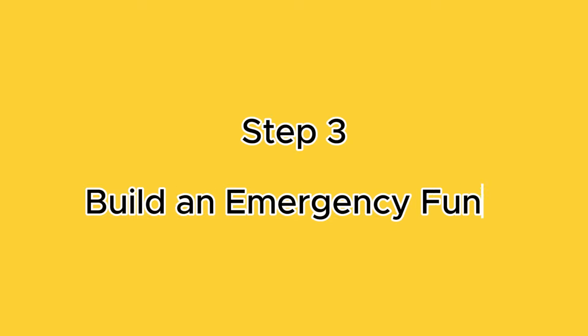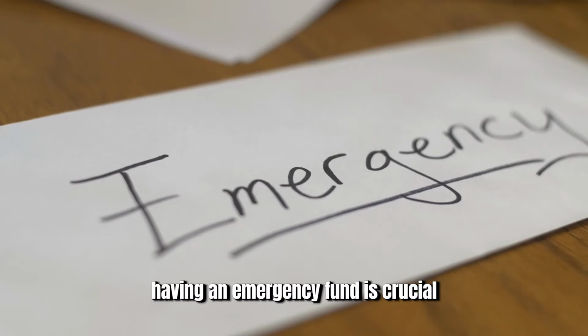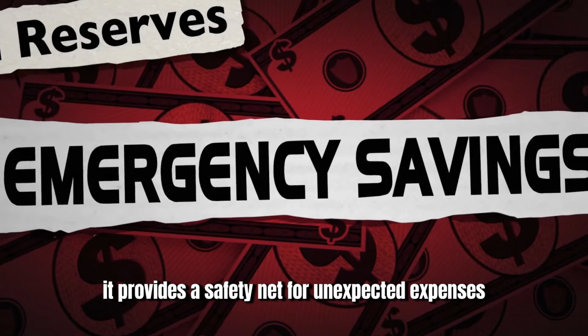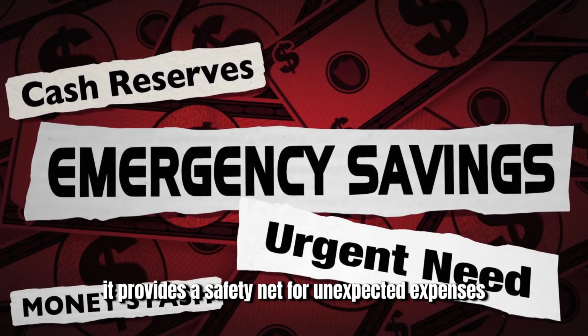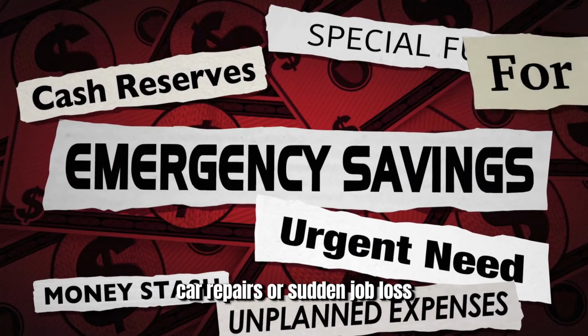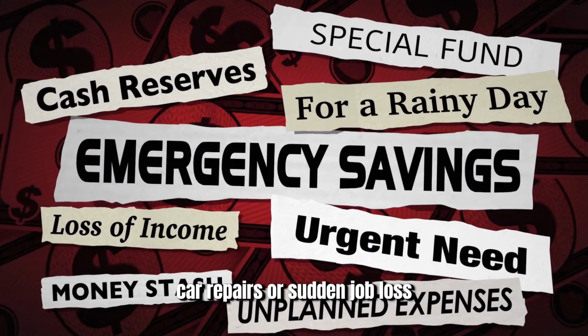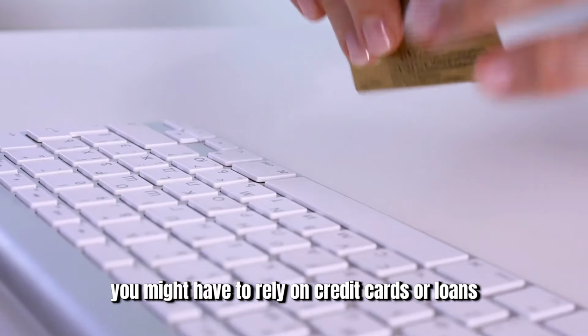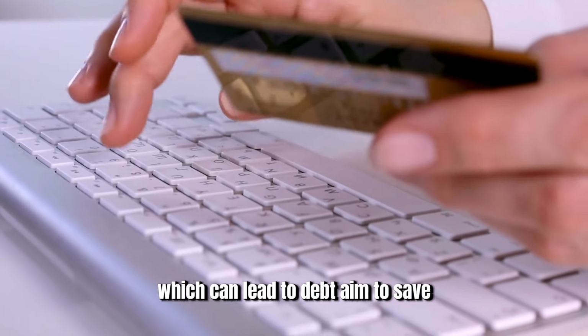Step 3. Build an emergency fund. Having an emergency fund is crucial for financial security. It provides a safety net for unexpected expenses, such as medical emergencies, car repairs, or sudden job loss. Without an emergency fund, you might have to rely on credit cards or loans, which can lead to debt.